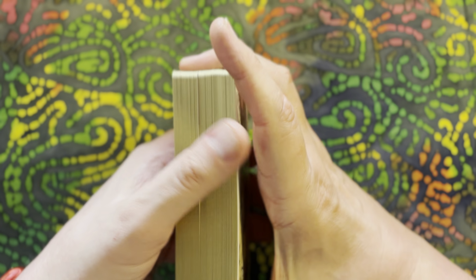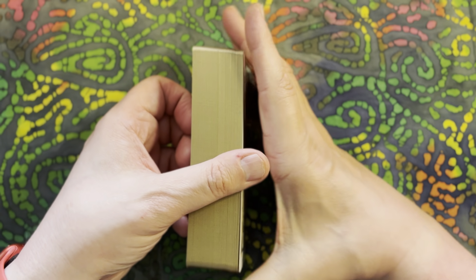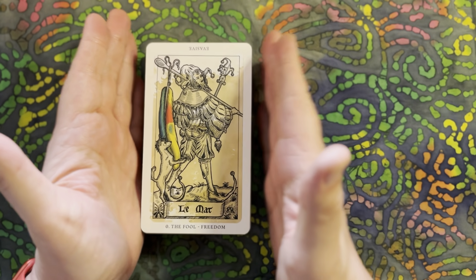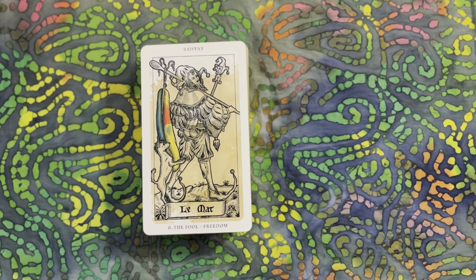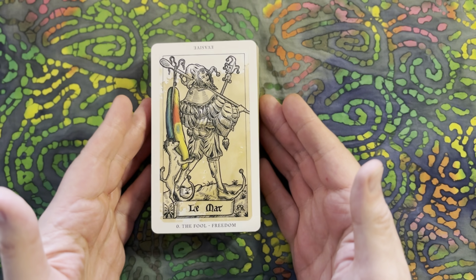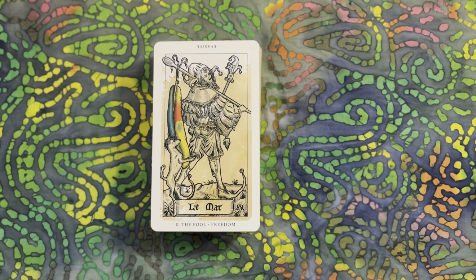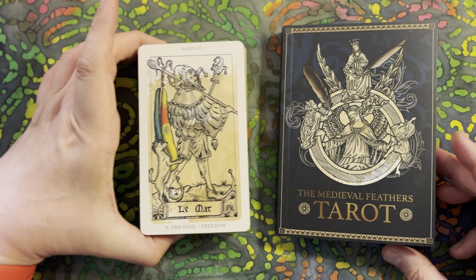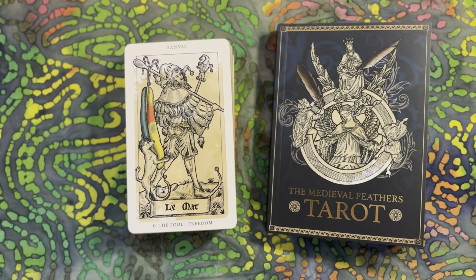The problem I've got this year is there are so many incredible decks released. I want to work with them all. And I'm having a hard time putting the previous one down and picking the next one up, but I certainly want to get working with this because it is absolutely beautiful. The whole kit is absolutely top-notch quality. It's 10 out of 10. The whole deck, I would give this 10 out of 10.